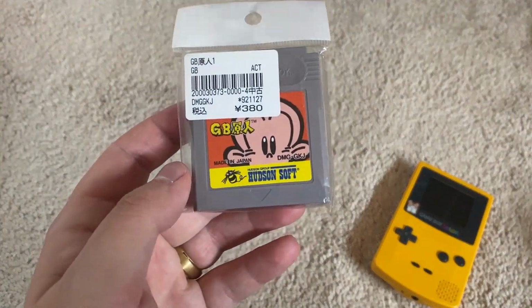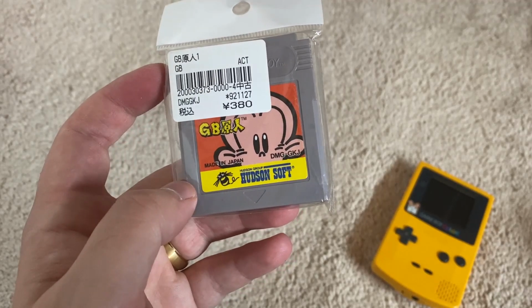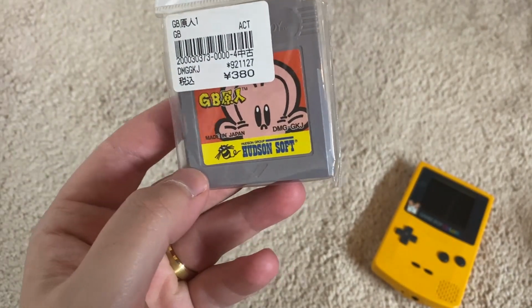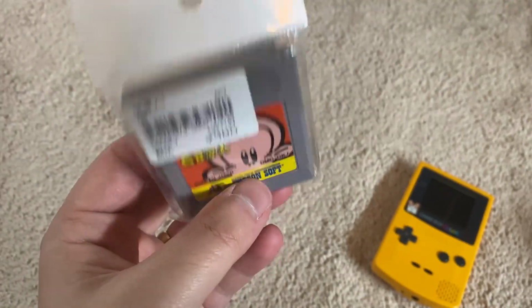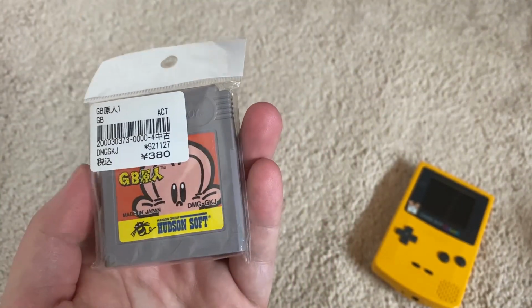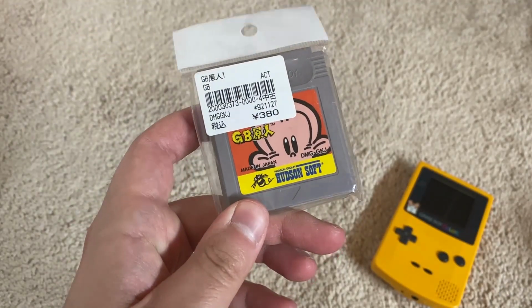I've got, what was this called in Japanese? Genjin. This was a series developed by Hudson Soft originally on the TurboGrafx, but then they ended up making a lot of sequels on Nintendo hardware. This was the first one on Game Boy.